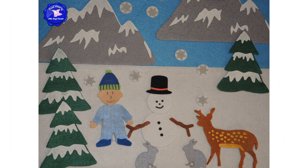Here is the last picture. The snowman is wearing a black top hat. True or false? True. He is, or it is, wearing a black top hat.